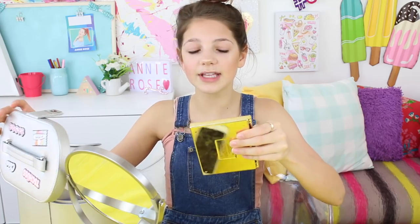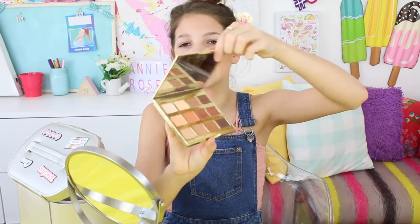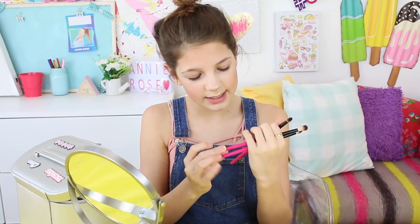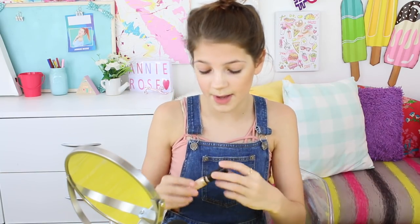We've got eyes. So I'm gonna be using the Tartelette Toasted Palette. This is my favorite palette. It's so pretty. Oh, and it smells amazing. I'm gonna be using these three BH Cosmetics eyeshadow brushes, numbers 8, 6, and 7. Before that, I have a lot of veins on my eyes, and I'm gonna cover those up by using some concealer, just as like a base, I guess you could say.